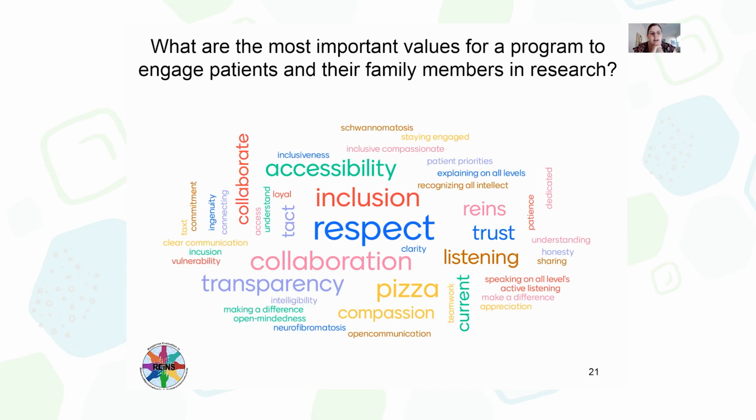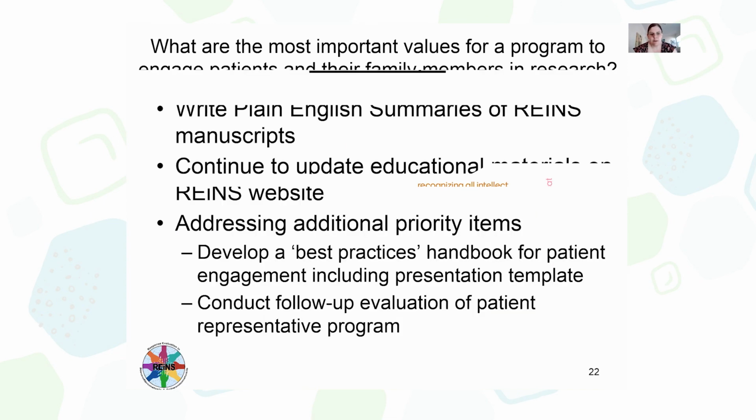And then I also wanted to share this. We definitely strive within REINS to create an atmosphere that's conducive to people contributing. This was another word cloud from our onboarding event with our new patient reps. And we asked what the most important values are for a program that's going to engage patients. And you could see these are things that we are working on and always trying to get better at, but being accessible and inclusive and respectful in our communications and collaborating transparently are all these ideas that we're trying to live up to in REINS, to really include everyone and make sure everyone's contribution is heard.